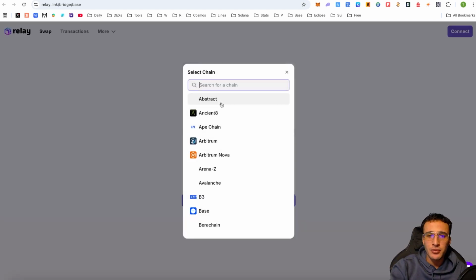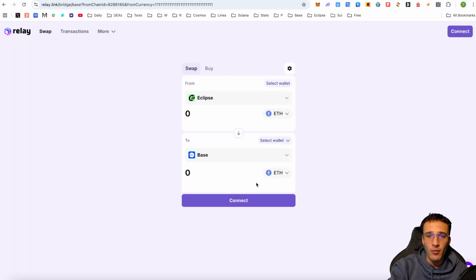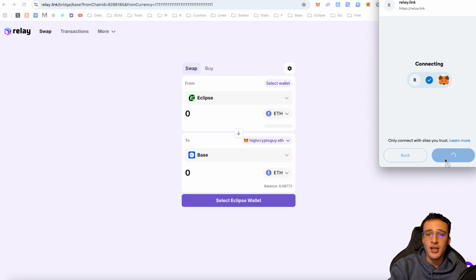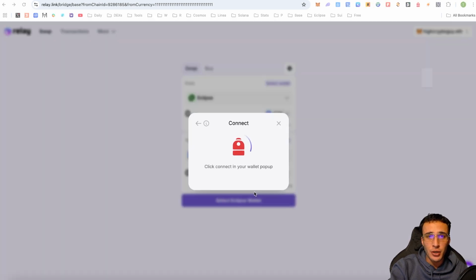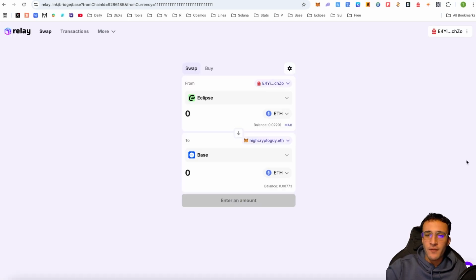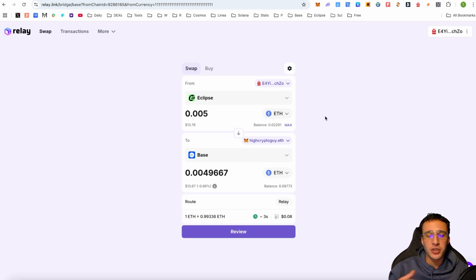Here, guys, you are able to send to and from multiple different networks, whether that is Eclipse or any other network. Say, for example, we wanted to now bridge from Eclipse over to the Base network. We can very simply use this Relay platform in order to bridge our Ethereum tokens from the Eclipse network over to the Base network in my MetaMask wallet. So very simply, guys, I'm just going to do this as a simple guide. I'm not telling you to do this, but this is just another transaction that you can do in order to stack up that volume and help yourself with an airdrop.